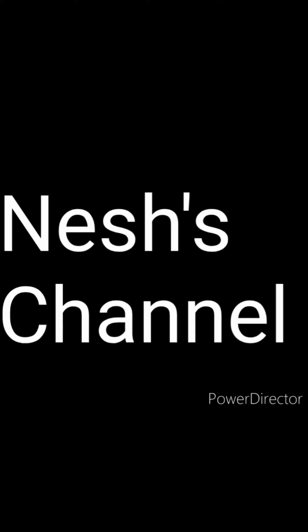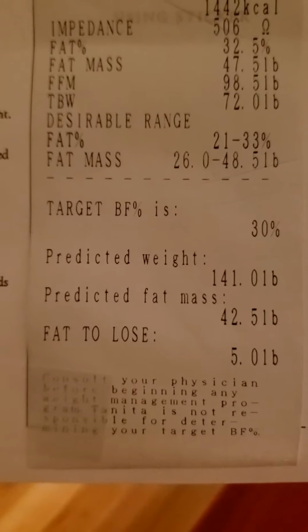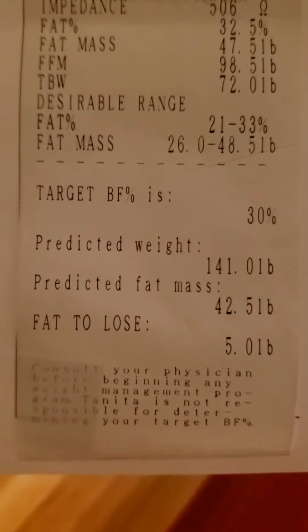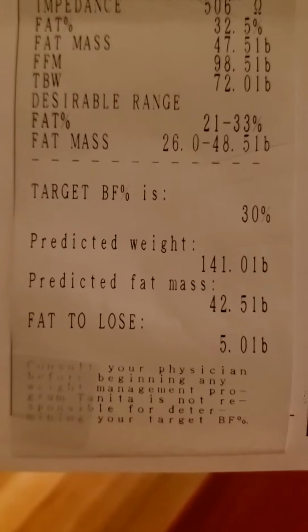He said my fat mass is at a 47.5. And let's see, what's the desired range? It just says fat and then percent. Let me show y'all this. So it says that my fat percent is at a 32.5, and he wants it to be between a 21 and 33, which it is. But as you can see at the bottom, he has fat to lose and he wants me to lose 5 pounds. So hopefully you couldn't see my weight on there, because I am going to try to save that towards the end.